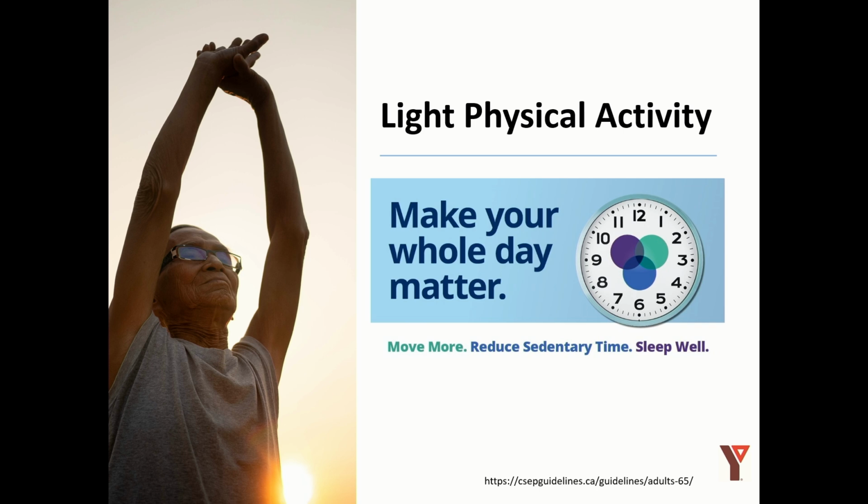At the end of our discussion, we're going to demonstrate a movement break that shows how you can easily integrate just 10 minutes of light activity into your daily routine, helping to maintain mobility and promote long-term health benefits. Okay. So we've covered aerobic activity. So let's shift our focus now to strength training.